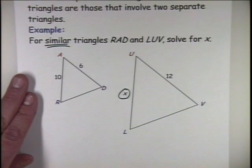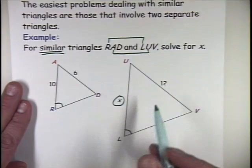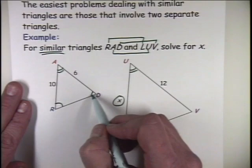RAD is similar to LUV, so angle R is congruent to angle L. Angle R is congruent to angle L. Angle A is congruent to angle U, so I'll put double tick marks there. And angle D is congruent to angle V, so triples there, triples there.